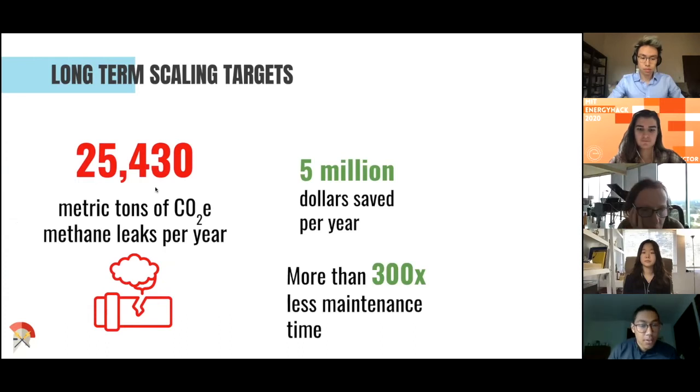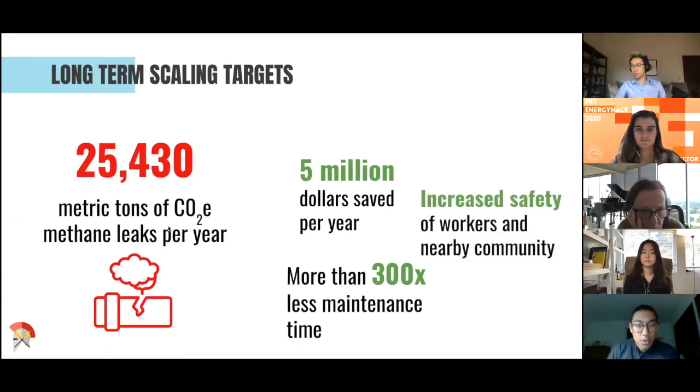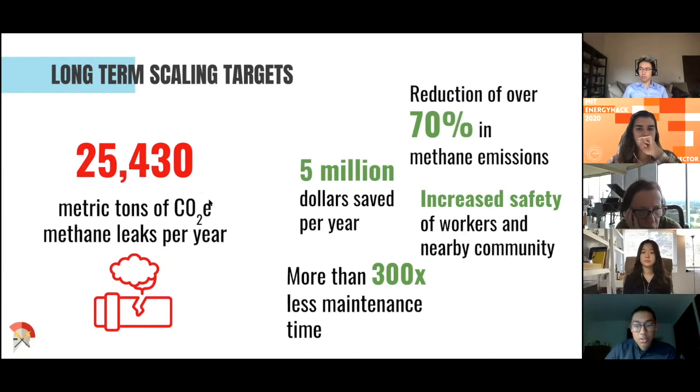Now, the safety of the surrounding neighborhoods and communities, as well as the workers, would also be improved through the technology, as well as a over 70% reduction in the methane emissions through the implementation. This is really important in considering how such a legacy site like Lost Hills can be sustainable and smart in the future. And to look more at the Scope 2 side of things, I'll hand it over to Max.